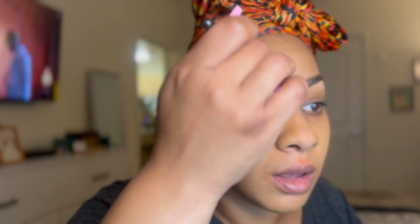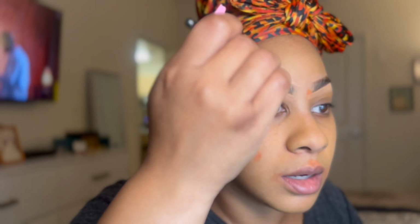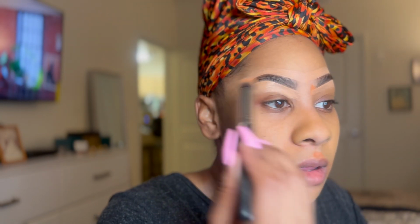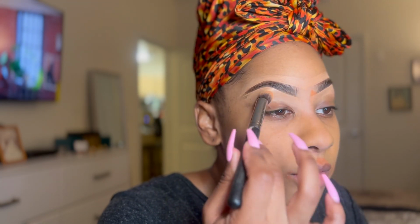And that's okay if we go over that color corrector because we're covering it with concealer anyway. And you're just going to blend this out. I have to put a little more. Just want to blend out everything that you just did on the brow. Okay, blended out the concealer on the brows.